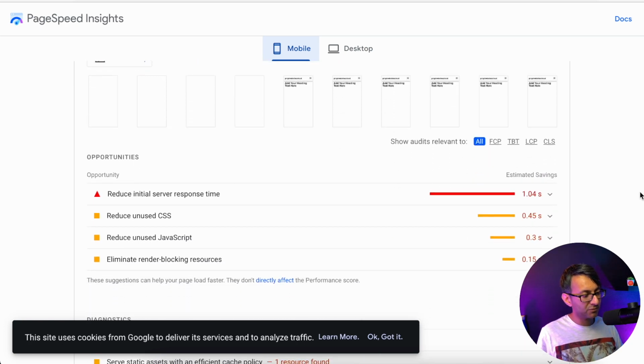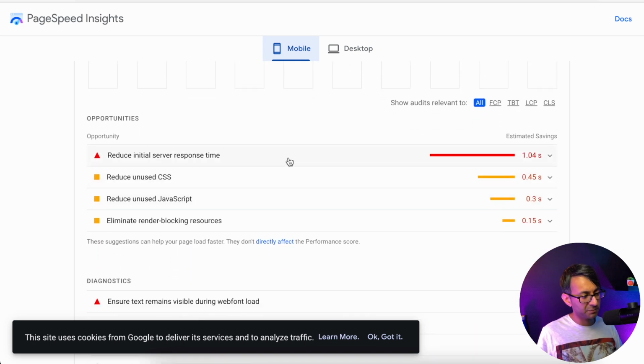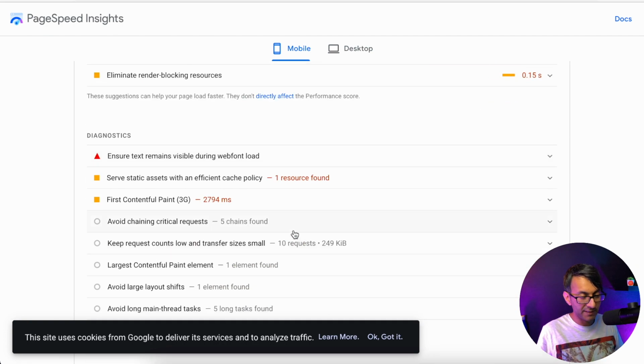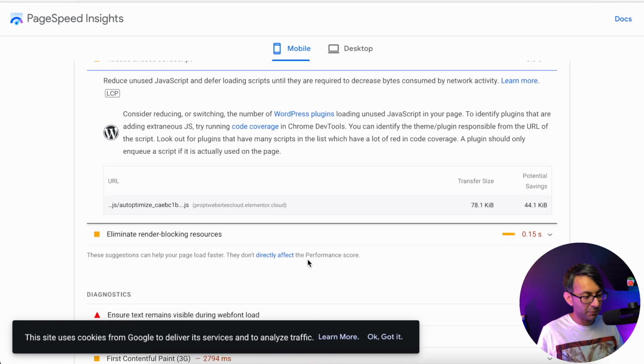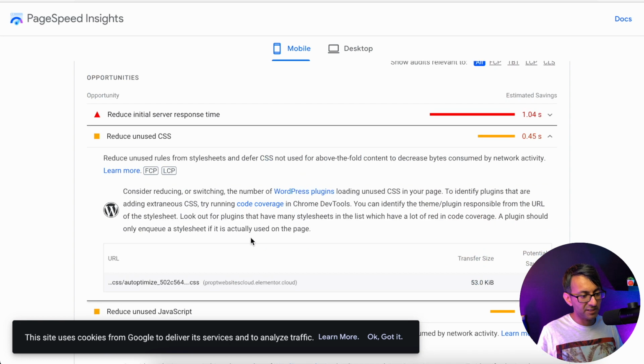And if we go down to recommendations, there are some opportunities here. That is your server speed. We're then told about unused CSS. Well, that's my plugin, okay? That's not the cloud, okay? We've got JavaScript. That, again, is my plugin with auto-optimize there. And we've got auto-optimize again. So there is nothing kicking in. Of course, there are no images.